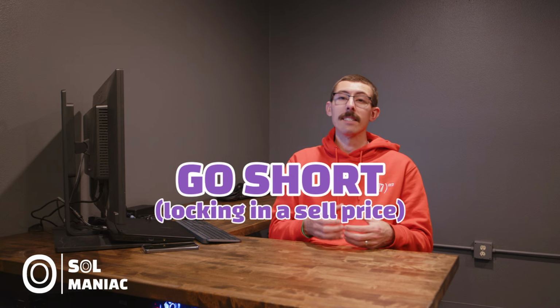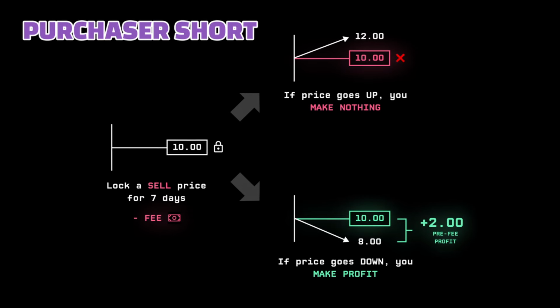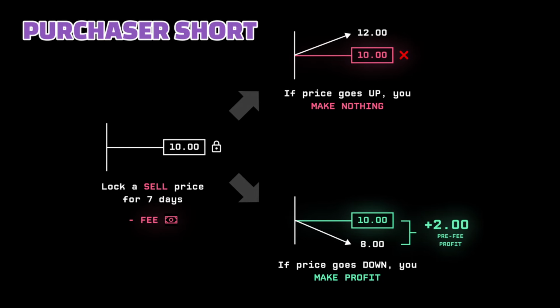All right, now let's talk about how we go short or lock in a sell price. This is locking in a bet over a 7-day period that the price or value of an NFT is gonna go down in value instead of up in value. An investor who locks in a sell price of 10 for 7 days minus the fees, the investor is betting on the price and the value of that NFT to go down over the next 7-day period.